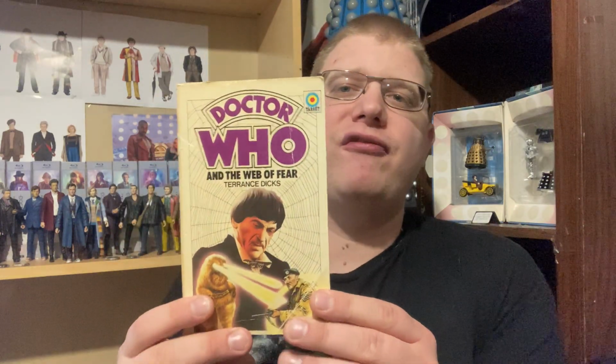I didn't really want to get it again, but this one is in very, very neat condition, so it's quite nice to own that one. And, of course, I own another fantastic book, The Web of Fear, one of my favourite stories from season 5. I absolutely love this story.